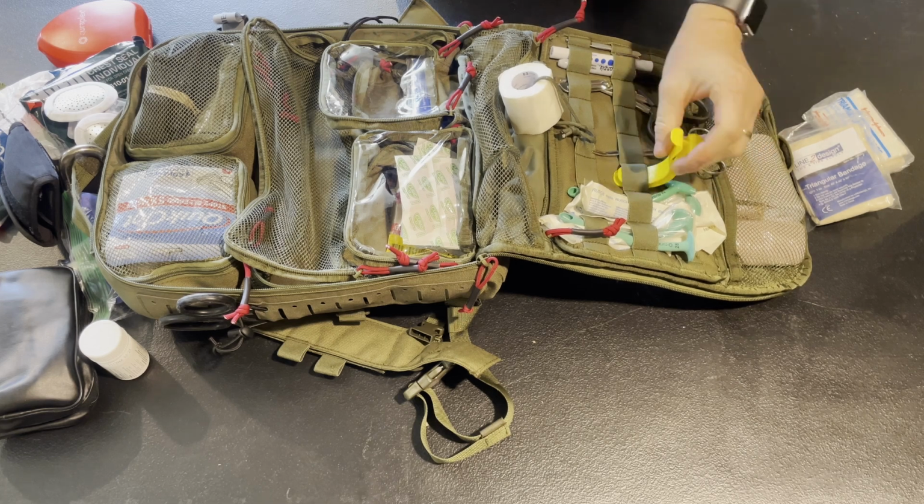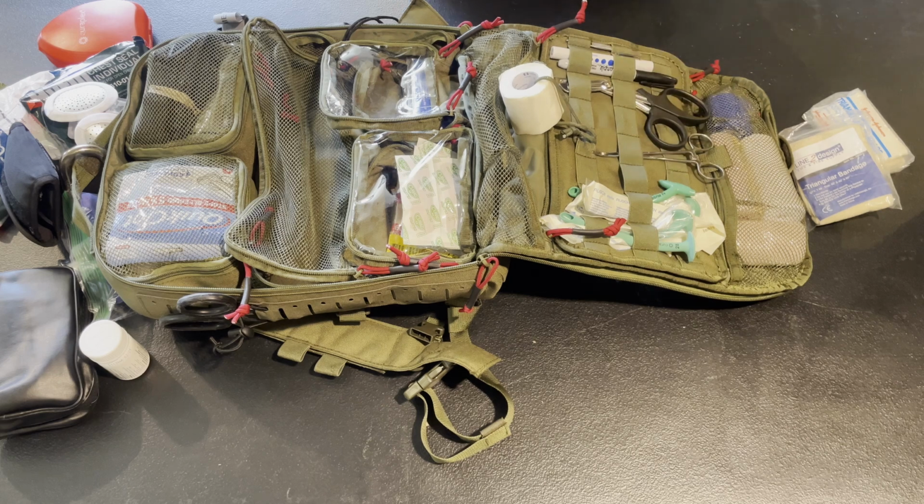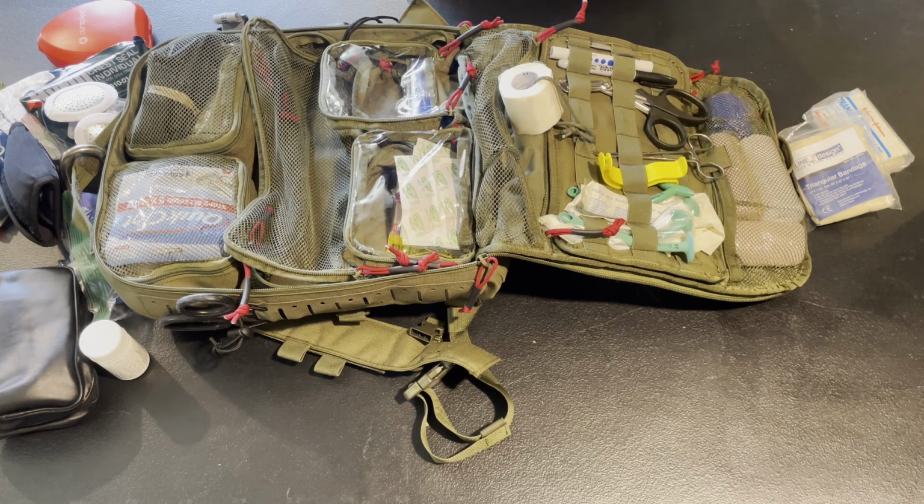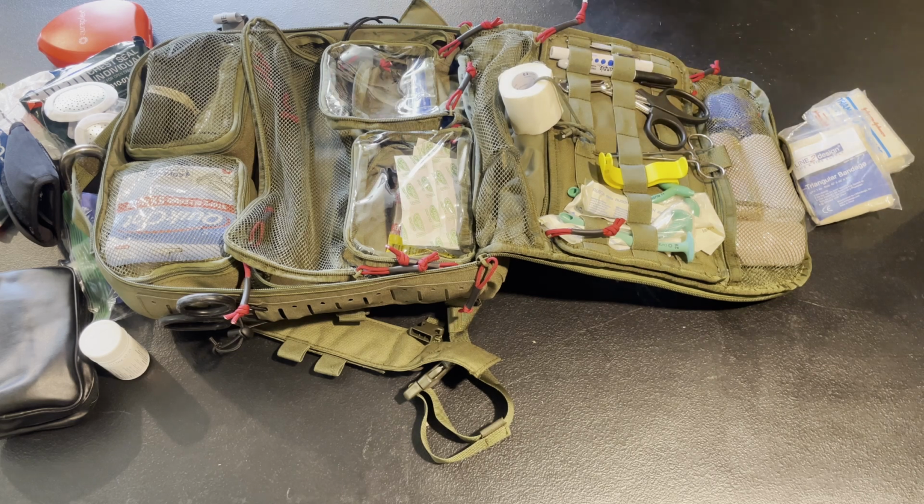Again, I forget what size this oral is. But yeah, this is going to be one that's pretty standard for an adult male. So if there's facial trauma, obviously you don't want to put in a nasopharyngeal airway, so oral is right there.